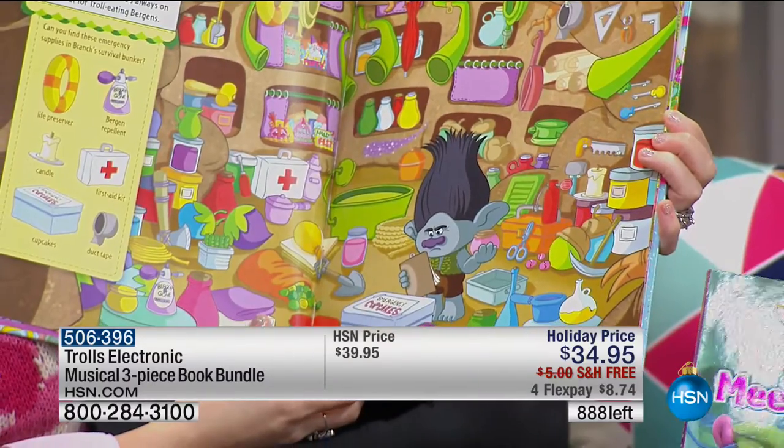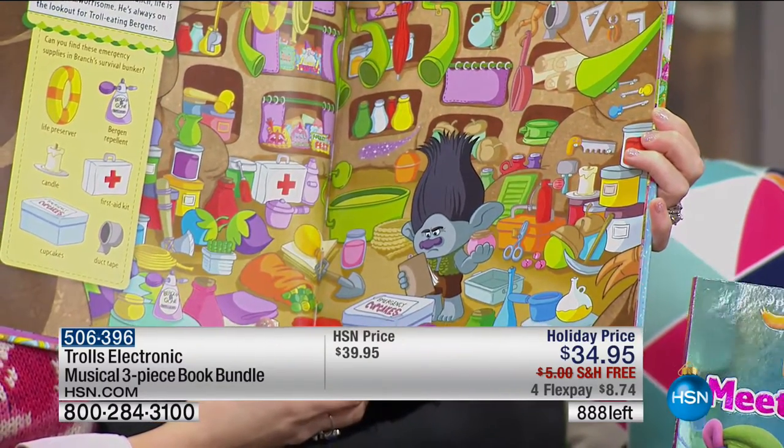It's so cute, though. Isn't it so stinking cute? The whole thing about it.